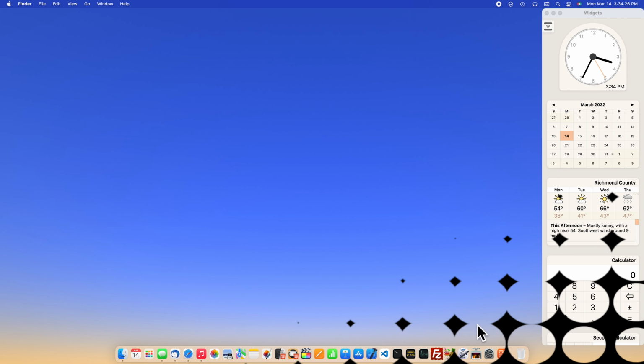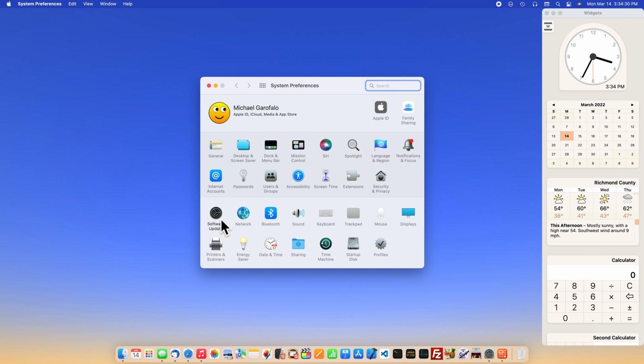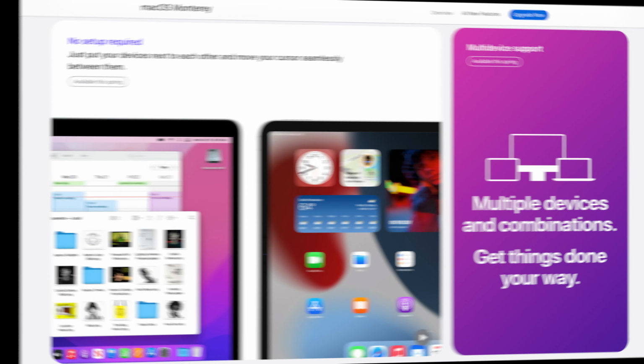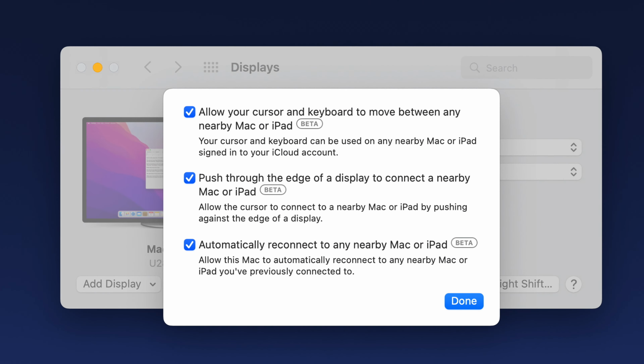On March 14th, 2022, also known as Pi Day, Apple launched macOS Monterey 12.3. Why is it awesome? Well, that's because Universal Control is finally available in a non-beta version of macOS. Although the feature is still listed as beta, so that does advise caution.